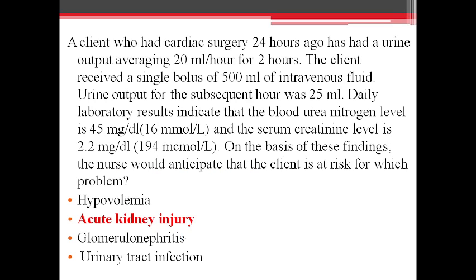A client who had cardiac surgery 24 hours ago has a urine output averaging 20 ml per hour for 2 hours. The client received a single bolus of 500 ml of intravenous fluid. Urine output for the subsequent hour was 25 ml. Daily laboratory reports indicate that the blood urea nitrogen is 45 mg per deciliter and the serum creatinine level is 2.2 mg per deciliter. On the basis of these findings, the nurse would anticipate that the client is at risk for which problem? The patient had cardiac surgery 24 hours ago. The symptoms are decreased urine output, increased blood urea nitrogen and increased creatinine level.